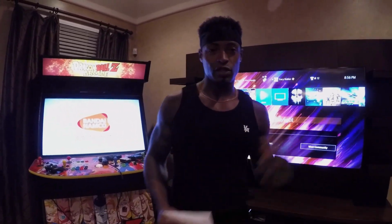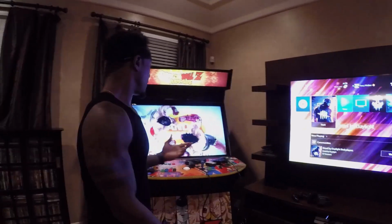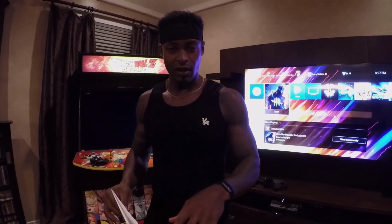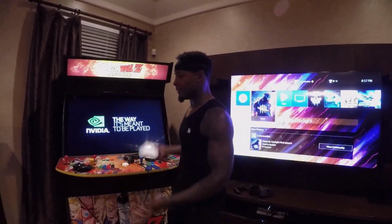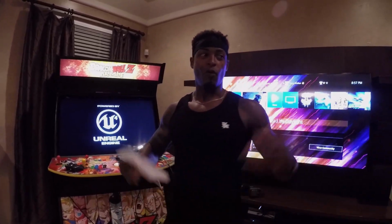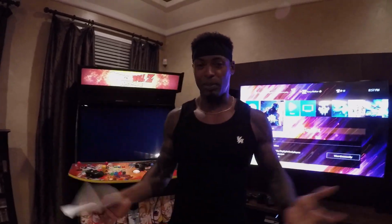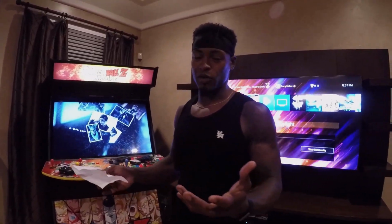Next, I want to get into the shipping. I was under the impression that once my arcade machine was shipped here, the shipper would have it in separate parts, bring the parts in and assemble it inside my home. What I didn't know is that when it showed up, it was completely intact. So I had to find a way to get it inside my door.